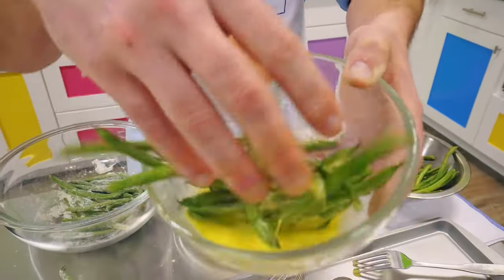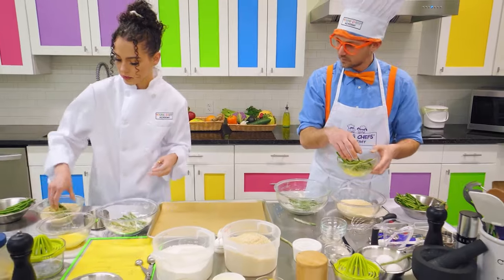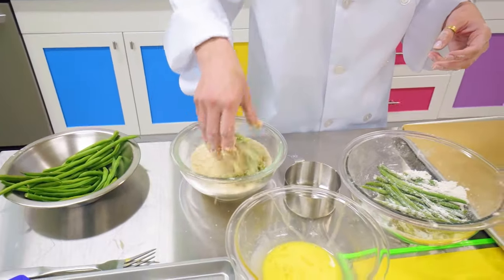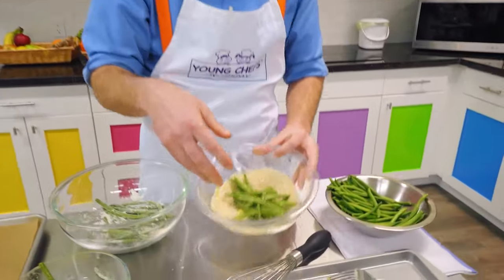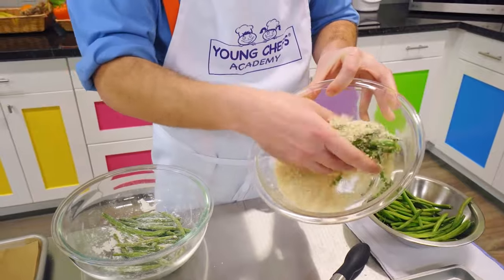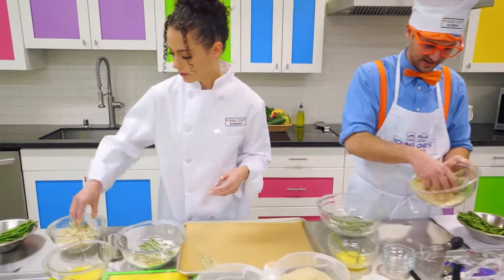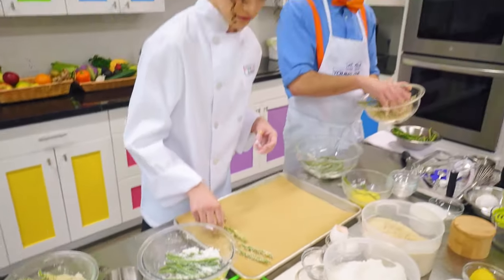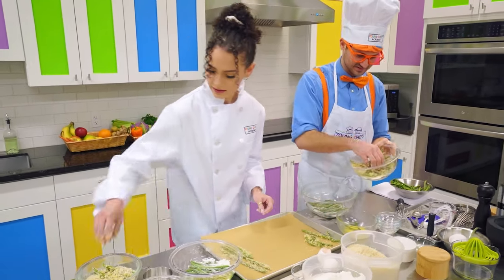All right, great. Now you're gonna wanna put the green beans into the panko. Toss them around real quick. Okay. Wow. Good. That looks fun. And once they're nice and evenly coated in panko, you wanna put them onto the tray. Okay. Whoa. These are gonna be so yummy. I know. I'm excited.